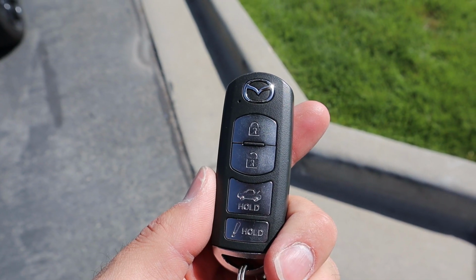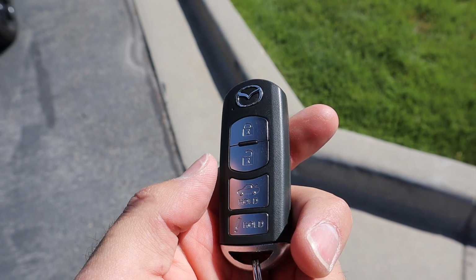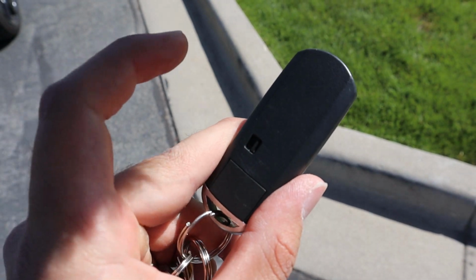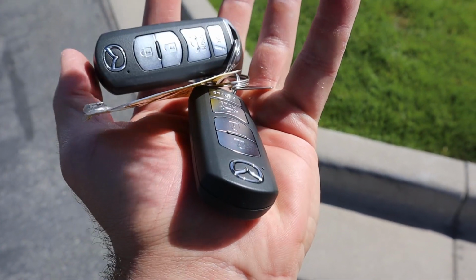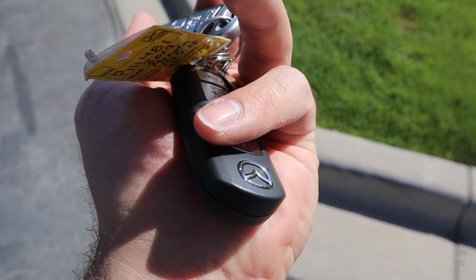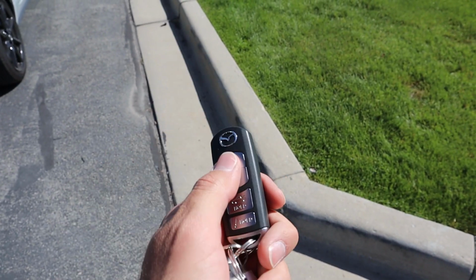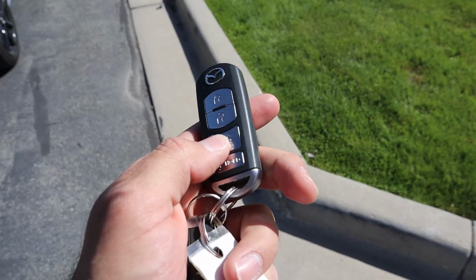Here is the key fob on the Miata RF. Pretty simplistic in design. You've got the Mazda logo at the top, and you can actually pull a little key out the back if you ever get locked out. And by the way, the CPO program makes it so that you do get 2 keys, which sometimes is hard to have on a used car, so it's nice that the program guarantees that. You've got the unlock function, the lock, and then the release for the trunk.